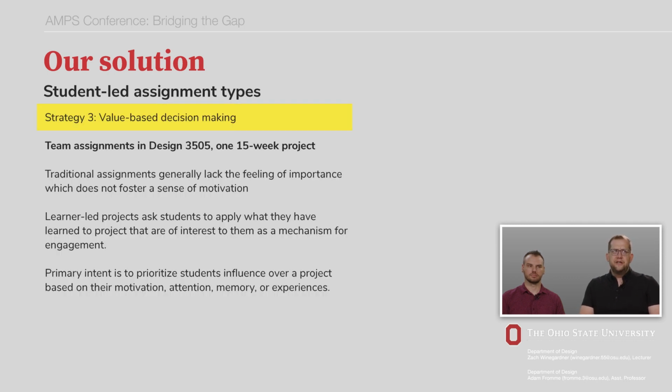And the third strategy, we're calling value-based decision making. What we're trying to do with this strategy is allow students to have, again, the same sense of student leadership within the assignments, but this also starts to focus towards how we assess the assignments. And the distinction that we're trying to make here is that the assessment for them is goal-oriented rather than solution-oriented.